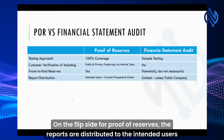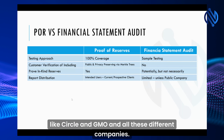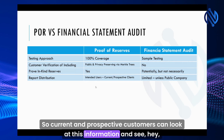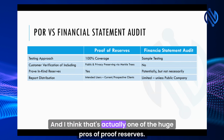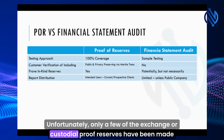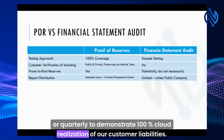On the flip side, for proof of reserves, the reports are distributed to the intended users of the reports that the auditor has in mind. I think the best example of these are those stablecoin attestations like Circle and GMO and all these different companies. These reports are available on their website. So current and prospective customers can look at this information and see, hey, is this fully reserved? Is this something I might feel comfortable purchasing, et cetera? So it's a huge disparity in the amount of distribution for these reports. And I think that's actually one of the huge pros of proof of reserves. Stablecoin reports have been widely public. Unfortunately, only a few of the exchange or custodial proof of reserves have been made public. But I think that this slowly moves to the way that stablecoins moved, which is doing something monthly or quarterly to demonstrate 100% collateralization of your customer liabilities.